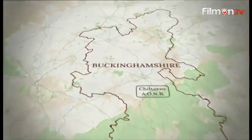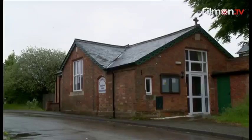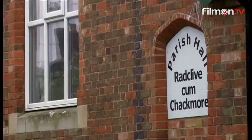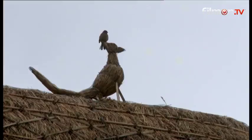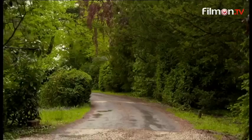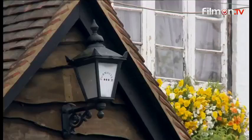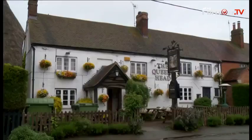Our search is starting on the outskirts of Stowe, a civil parish famous for an independent school of the same name, with the hamlet of Chackmore located a couple of miles away. Once lined with timber-framed thatched cottages, just 2 remain. But there are still plenty of the leafy lanes Rhys is looking forward to exploring in his classic car, as well as a traditional country pub.